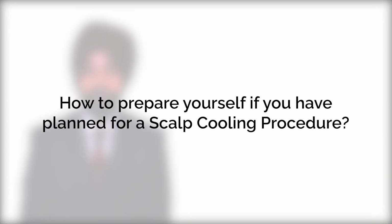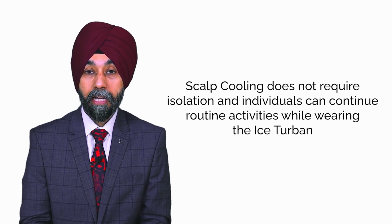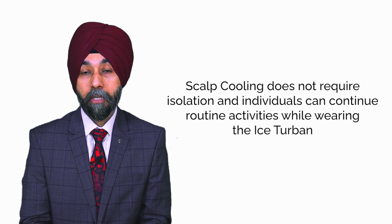Now, how to prepare yourself if you are planned for a cool cap or a scalp cooling procedure: you have to come as your routine daycare admission. The cool cap is applied to your head 30 minutes before you start chemotherapy, that is during the pre-medication phase. During the infusion of chemotherapy, the cap is applied snugly fit to your scalp, and after finishing chemotherapy, we continue this procedure for 2 hours. You have a routine normal daycare admission. During this procedure, you can eat, you can drink, you can chat with your friends, and there is no isolation required whatsoever. Once the procedure is finished, after an observation period of 15 to 20 minutes, you can go home after your discharge.